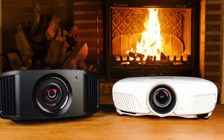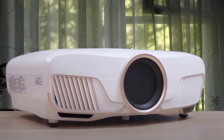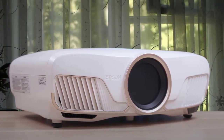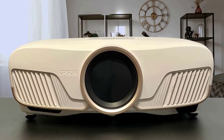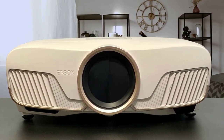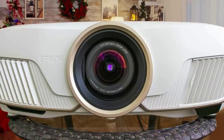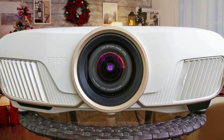It has a nice all-glass low-dispersion lens and precise coverage of the 3 LCD light engine. At first, I want to mention that the 5050UB uses Epson's tried-and-true 3 LCD light engine. It also has an internal filter that moves into place to extend the color gamut.